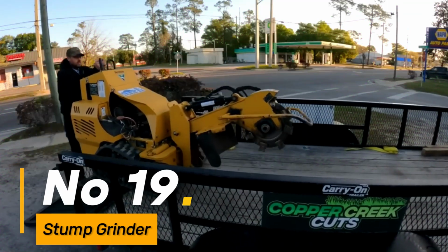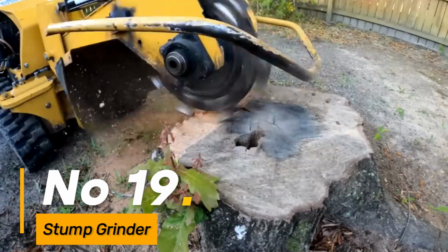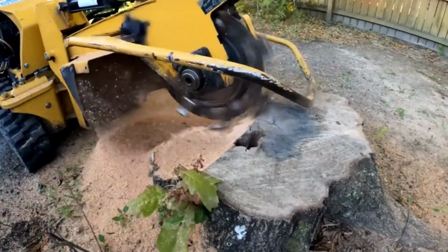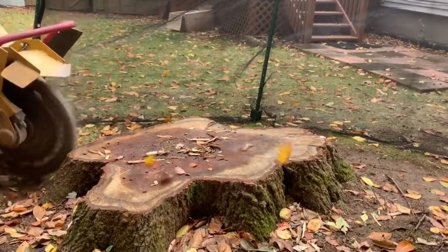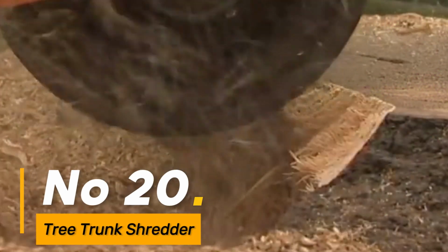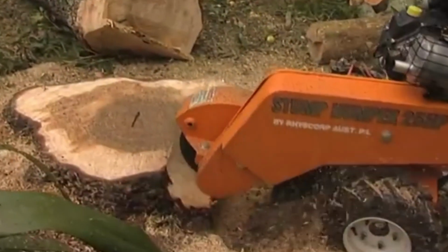Number 19. Say goodbye to stubborn tree stumps with the Stump Grinder, a specialized machine designed for efficient stump removal. With its powerful cutting mechanism, this grinder makes quick work of tree stumps, leaving behind clear spaces for landscaping and construction projects.